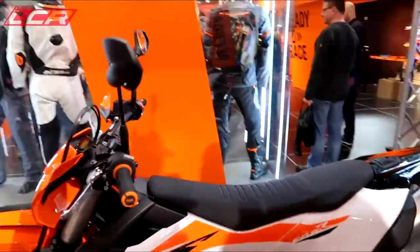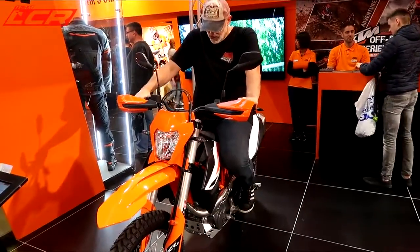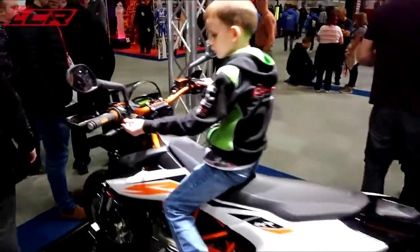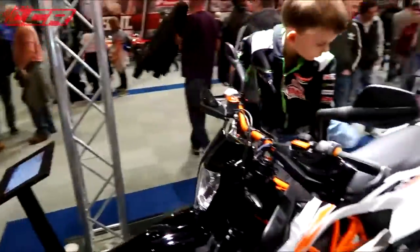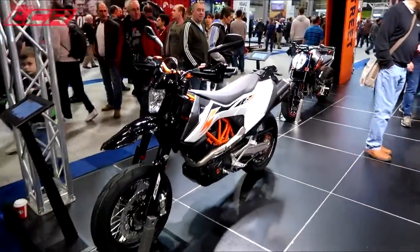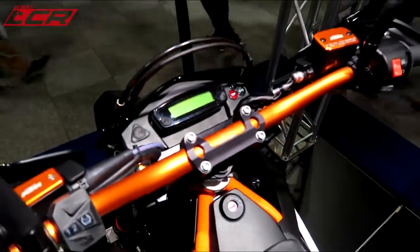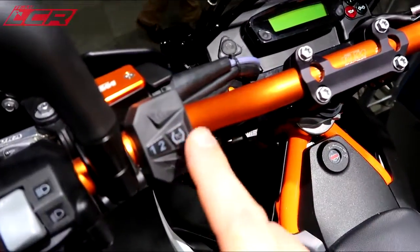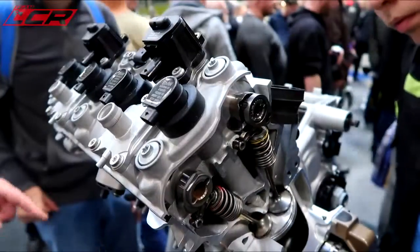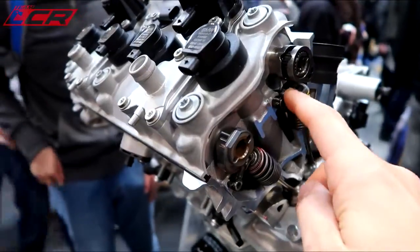690 Enduro. Let me have a sit on. Oh, 690 Supermoto, the new SMCR. I like it. Still no rev counter though. Traction control. The seat feels more comfy than the 701. That exhaust, it's not nice. This end they've shaved, they've cut away so you can see.